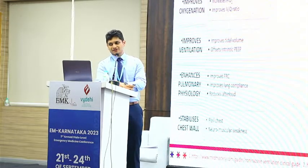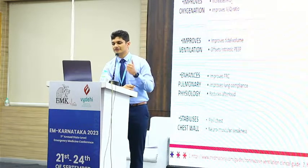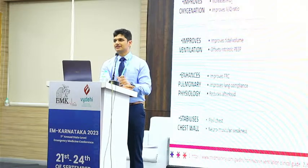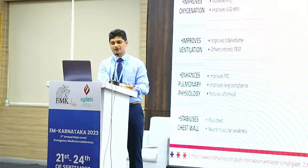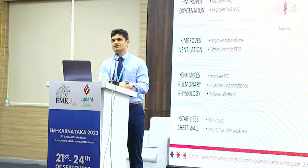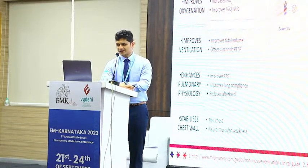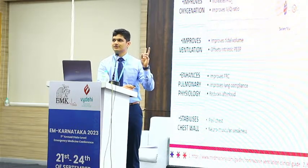Moving on to the pathophysiology of NIV, it works in four major modalities. The first one being, it improves oxygenation. It improves oxygenation by increasing the fractional inspired oxygen by way of a tight-fitting mask and titratable oxygen. It improves the ventilation perfusion ratio by recruiting more alveoli and also abating the shunt phenomenon that is there in VQ mismatch. Coming to the second pathway of action, it improves ventilation.